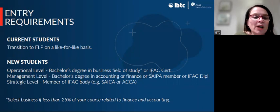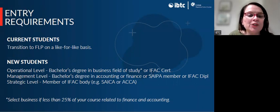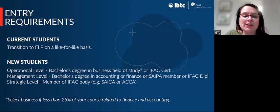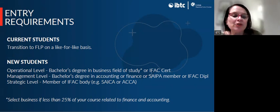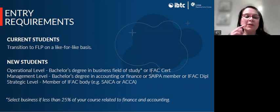Okay, the entry requirement and exemptions. FLP is open to anyone with a bachelor's degree or higher. CIMA is working on introducing a bridging program, which then will be an open entry program, but it is not quite ready yet.